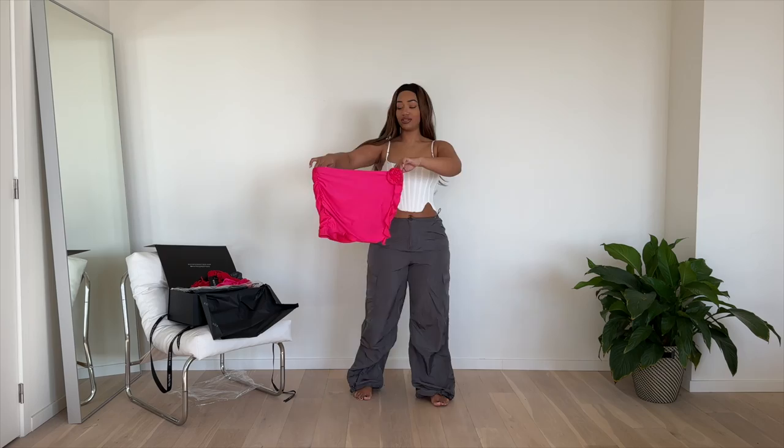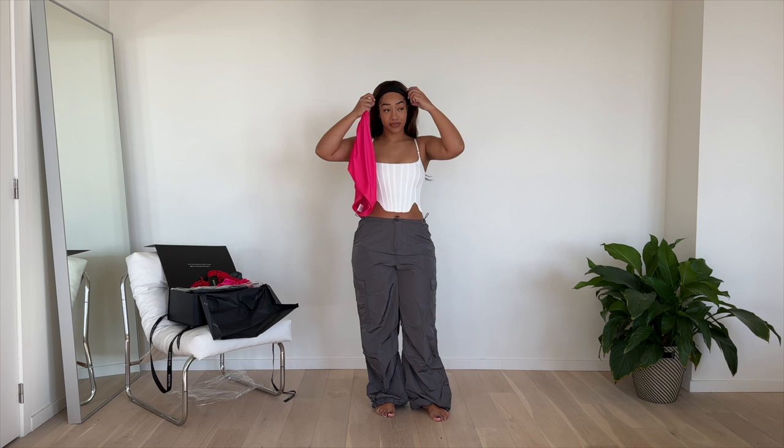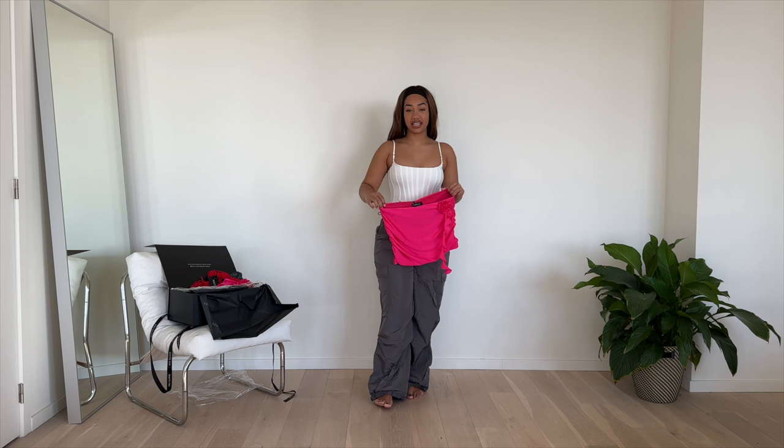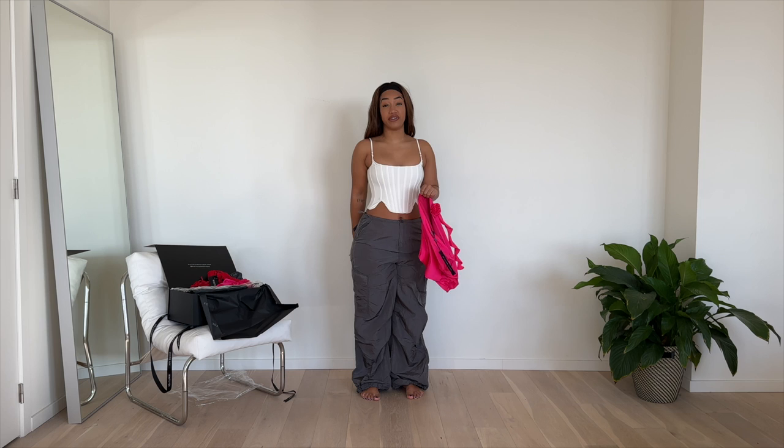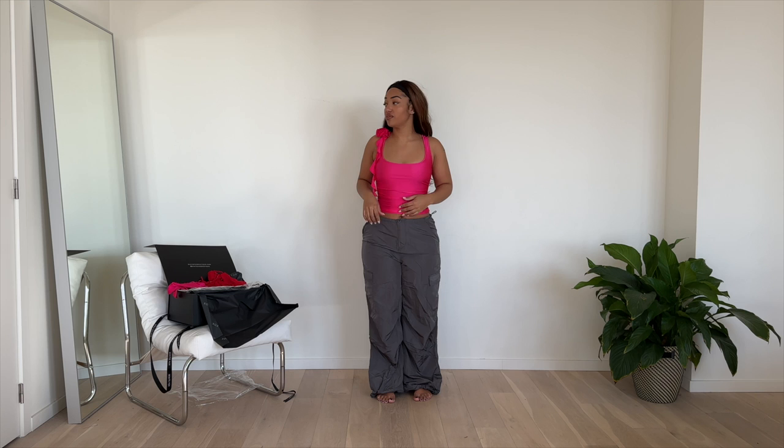So cute. This one is called Dancing in the Street mini skirt, and I took this one in size large. The reason why I took it in a size large and not a medium is because I feel like size medium in mini skirts on Whitefox Boutique are very short on me. So I just sized one up to make it a little bit longer. Okay, so this is the top already. I feel like I should have taken a size extra small for the top because it's not as tight as I want it to be.